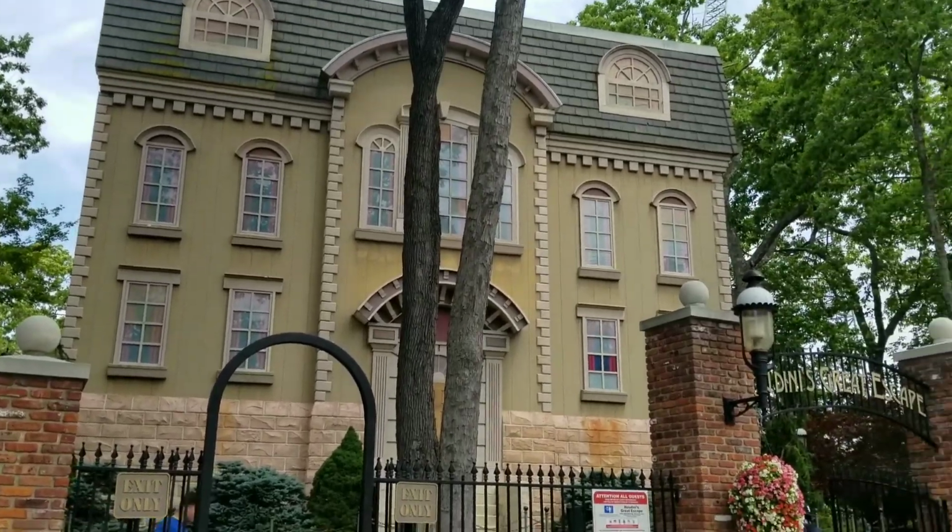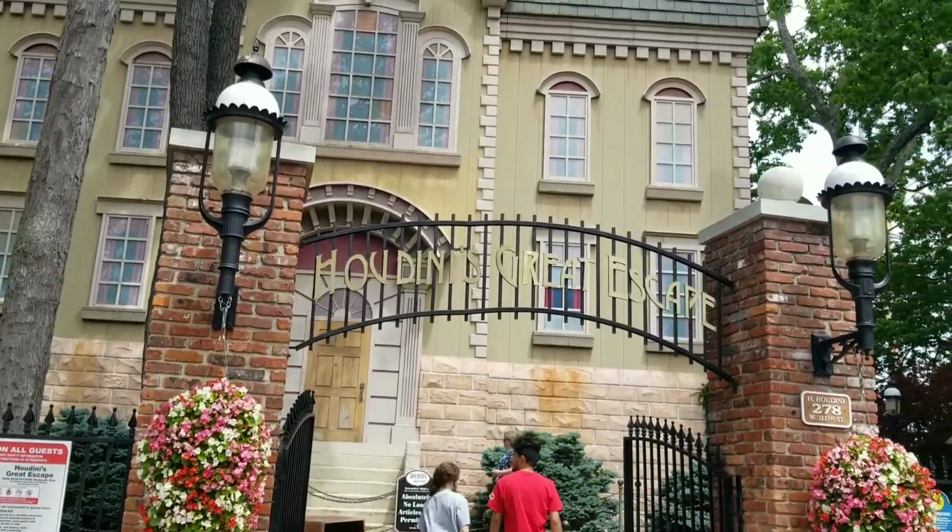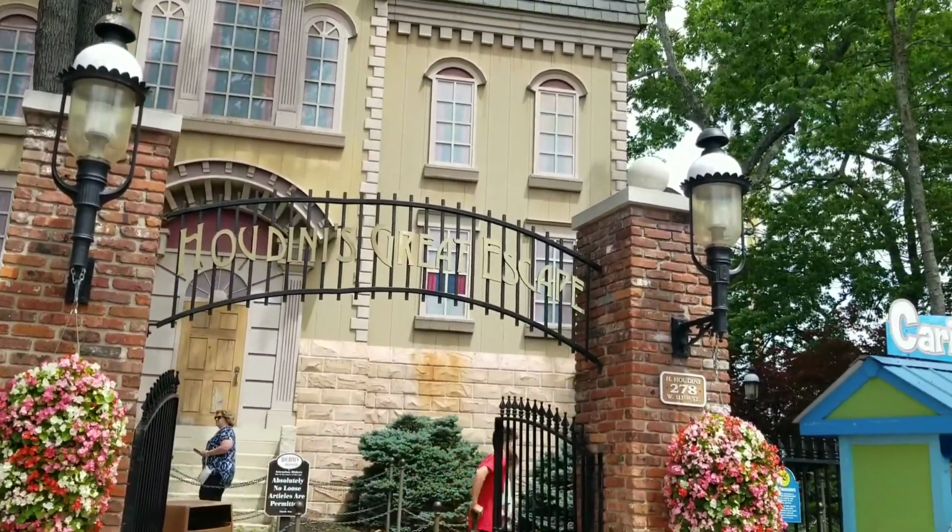Another thing I didn't even realize they have is this dark ride. It's Houdini's Great Escape. I didn't really know what to expect going into this thing, but it's like a horror themed dark ride. Like, you sit and the room starts spinning. It's very cool. 99 for Riles is going to be on Nitro. It's a B&M Hyper. Can't wait.